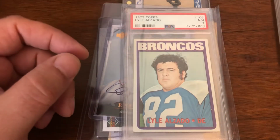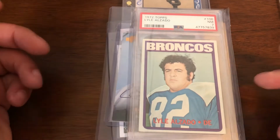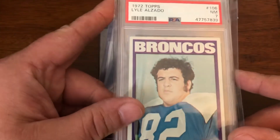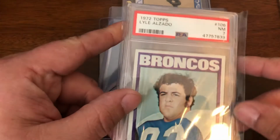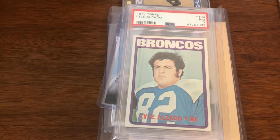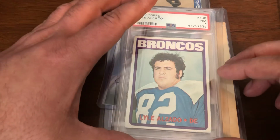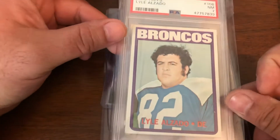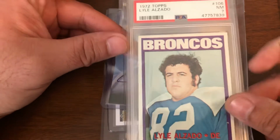Next up, you saw this card before, but you saw it raw, which I got from B-Raw 6. Just went online seeing what I could get for a decent grade for a Lyle Alzado rookie card, and found a PSA 7. It was like 20, $25. Figure it's decent. You're going to spend a lot on grading anyway, if one were to send one in. So it's his 1972 Topps rookie card, and this is the last football card of the bunch.